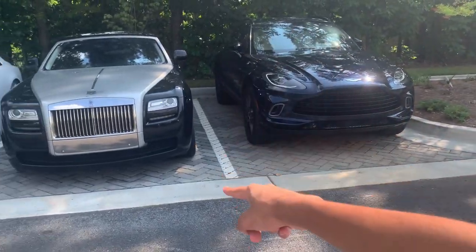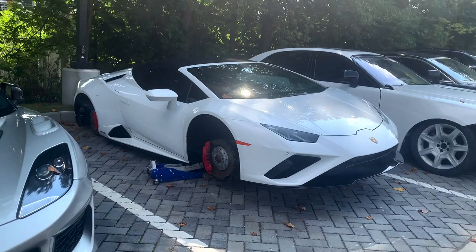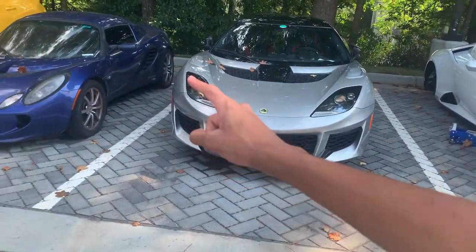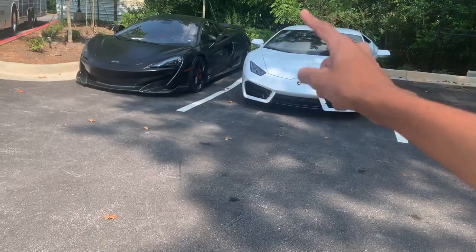Aston Martin DBX, Rolls-Royce Ghost, Rolls-Royce Ghost that's wrecked. And here we have a Huracan Evo rear-wheel drive that is, well, it's seen better days. And then we have a Lotus Evora GT. I am in love with the designs on this. Lotus Elise, and then a Lamborghini Huracan 600 LT with a black wrap on it.